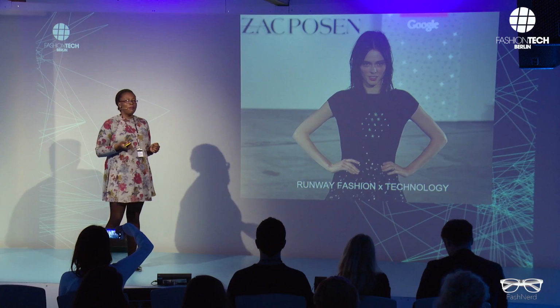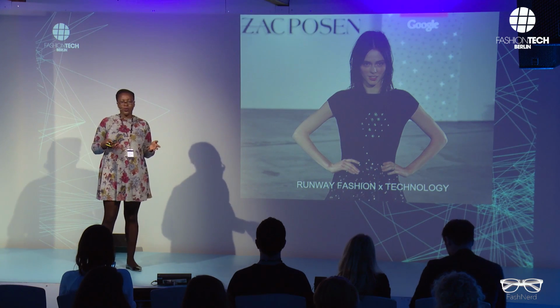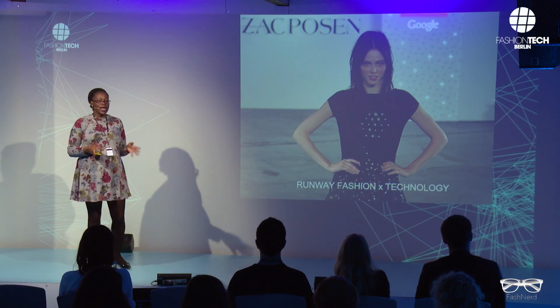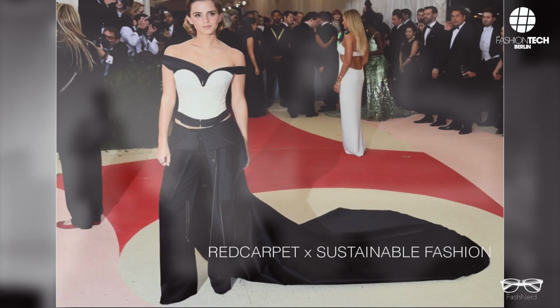Runway fashion collaborating with technology. Zac Posen and Made for Code. They came together and created this dress, which I think Lupita Nyong'o also wore on the red carpet. So what's great about this is that these are big designers, and they're working with technology companies to bring forward fashion tech so all consumers can get used to the idea of it.